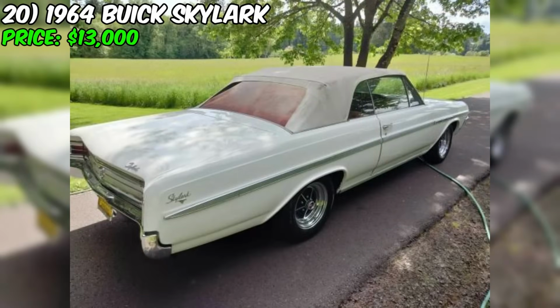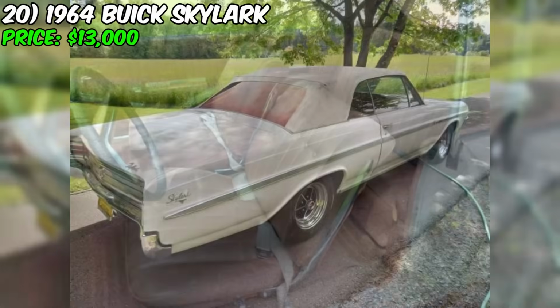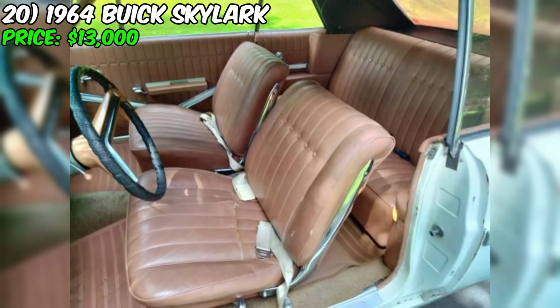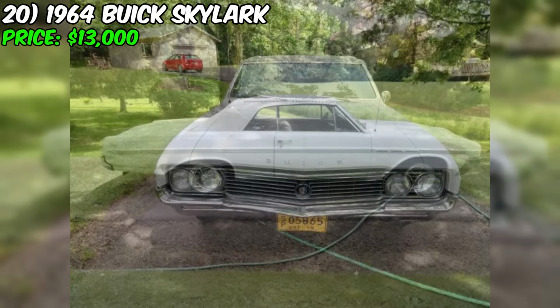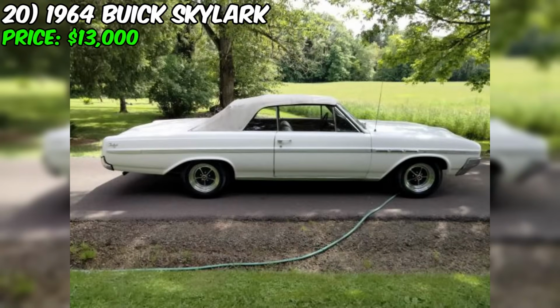Now, let's talk about the condition. The seller describes it as being in good condition, and based on the details provided, I'm inclined to agree. The seller mentions that the car is very stock and original, which is a huge plus for collectors and enthusiasts who value authenticity. Additionally, the seller notes that there is no rust on the car, which is incredibly important for a vehicle of this age.